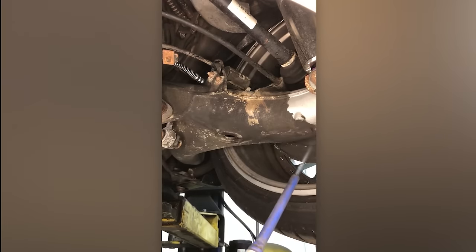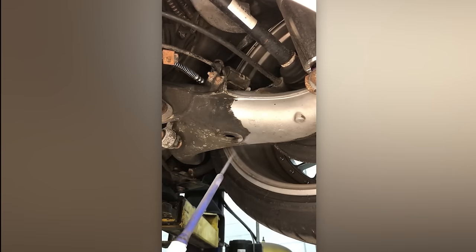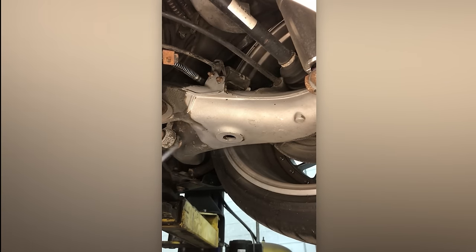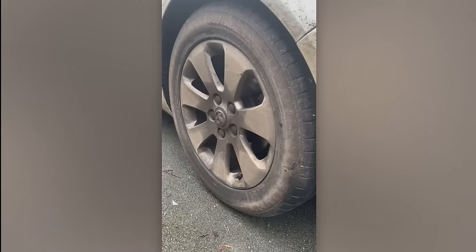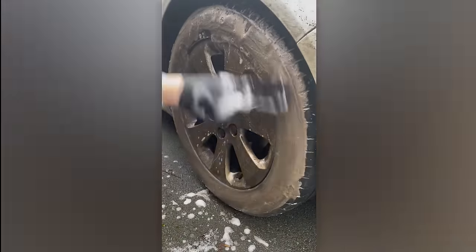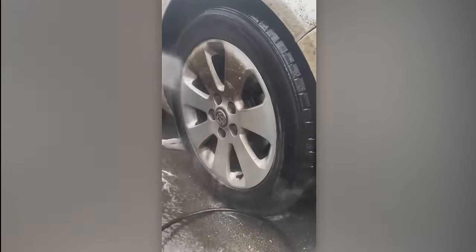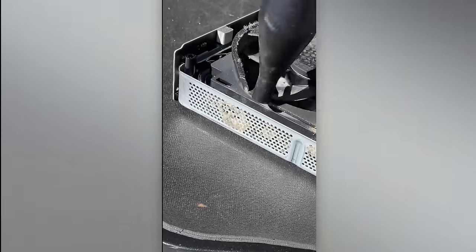A popular option for auto cleaning is dry ice. This Xbox needs to be cleaned, and the thermal paste needs to be changed. Time to work.